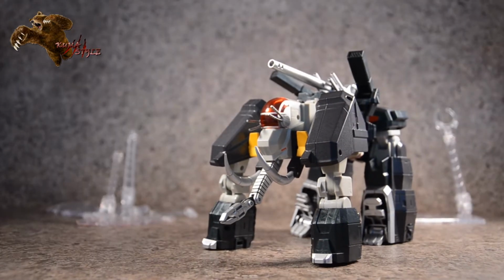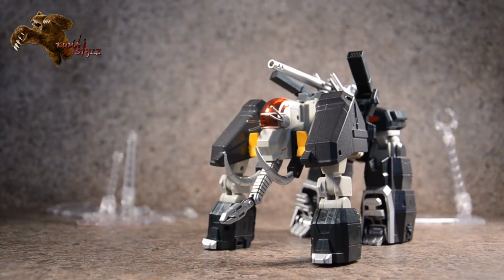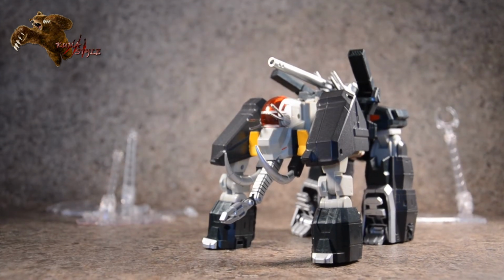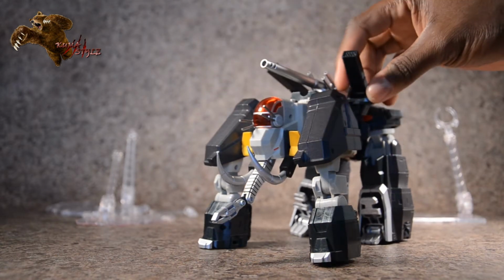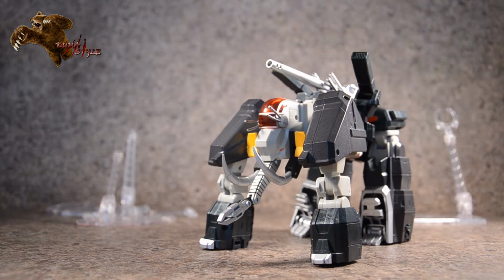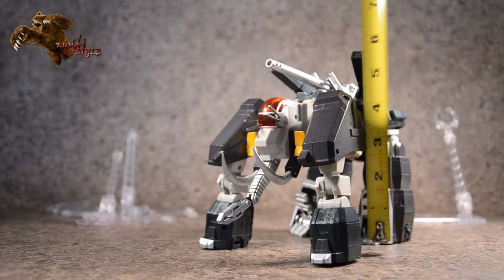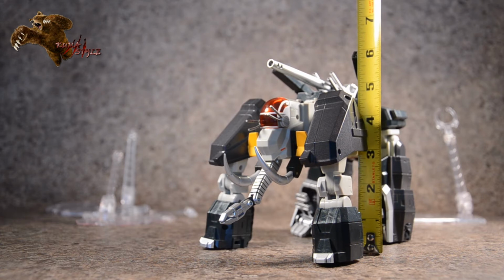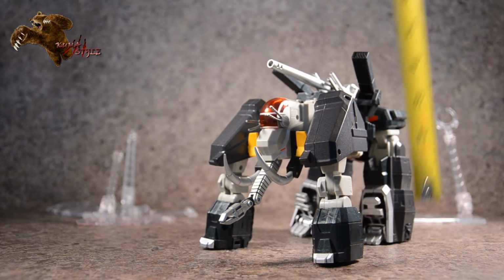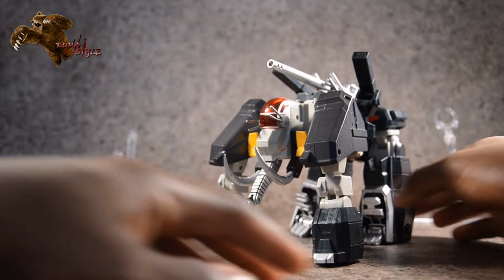Alright, and here is Big Mammoth's Mammoth mode. I mean, to me this thing is just gorgeous. I'm very much so into the more, like I said, for lack of a better term, Cybertronian or robotic animal modes, and this thing just captures it. I mean, it's also a big and beefy figure too. Back to the floor, I mean, this thing is going on about 4.5 inches tall. And definitely a long figure too.